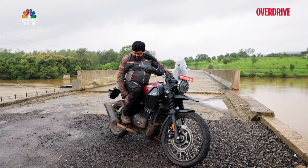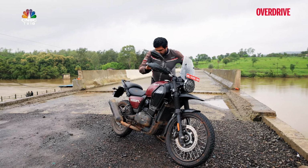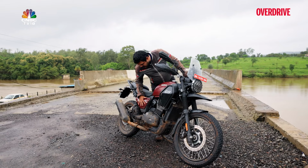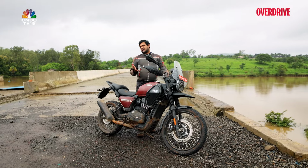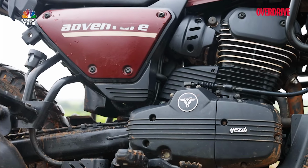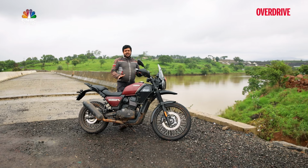So there's this small panel out here which you can see has borne the brunt of some off-road riding, and although it's a new motorcycle, if this part keeps getting scratched, it doesn't really look all that nice, and this is just the first day of riding off-road. So this panel I would have changed, but otherwise ergonomically quite sound.